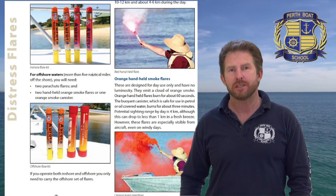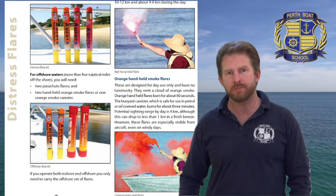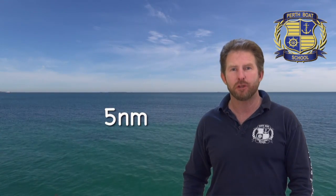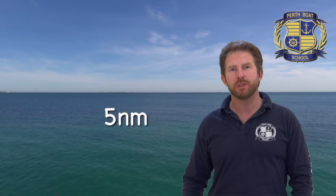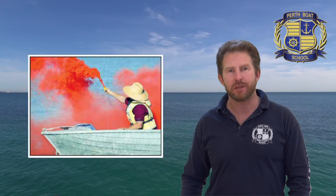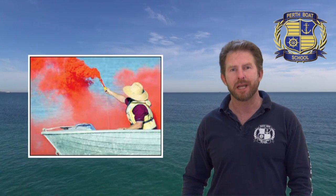Flares. Let's look at flares again. Remember, you can't see a person on a small boat more than 5 nautical miles from the shore. So you will need parachute flares to be seen from the shore. More than 5 nautical miles from a shore, you need 2 parachute flares. Red handheld flares, handheld, remember, are mainly for night as they have a bright light, but they're only for closer. Orange smoke flares are designed for day use and are mostly visible from an aircraft, even on a windy day.